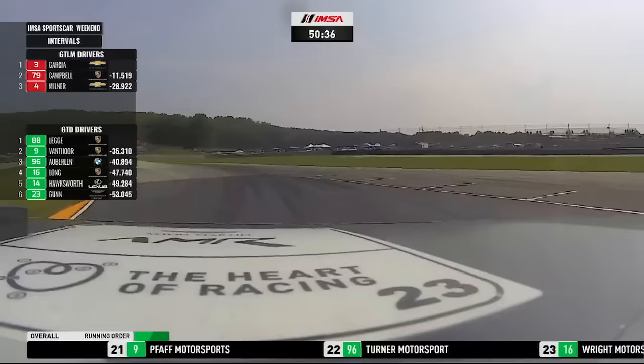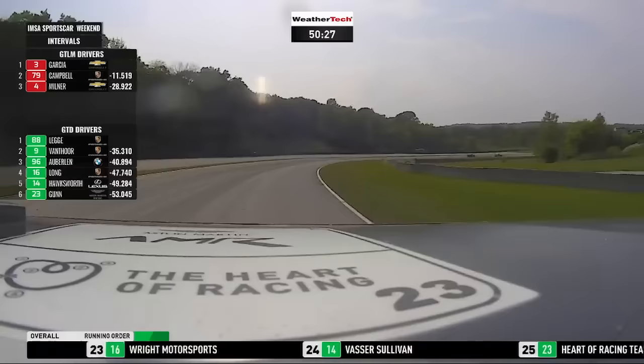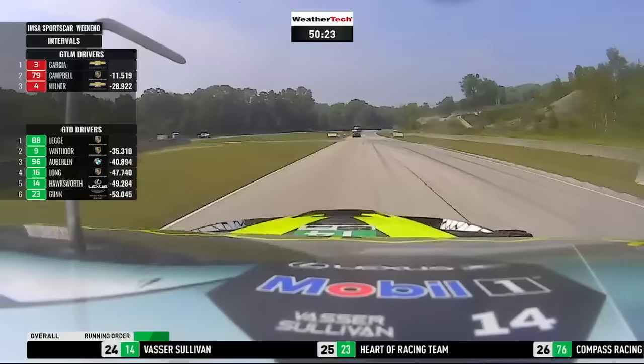Yeah, they don't make many mistakes, do they? It's been just a tremendous season for that Heart of Racing team. They're just ticking all the boxes, making no mistakes. And they're running in the sixth position at the moment.